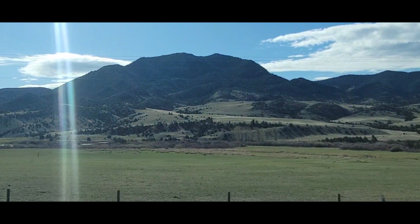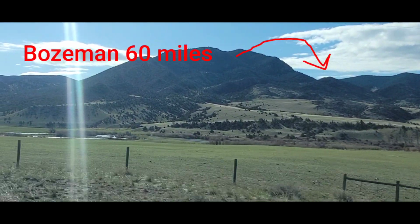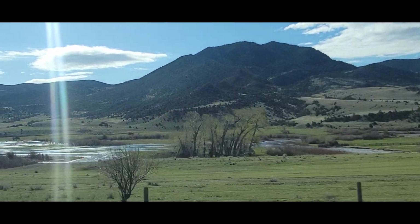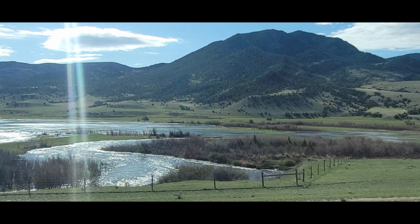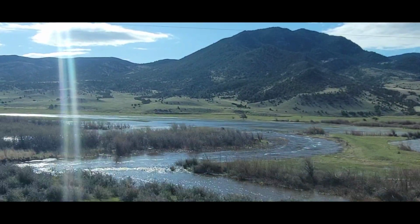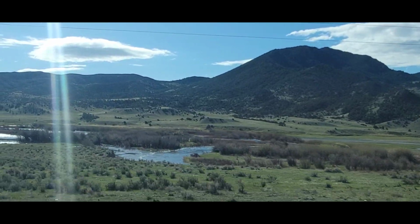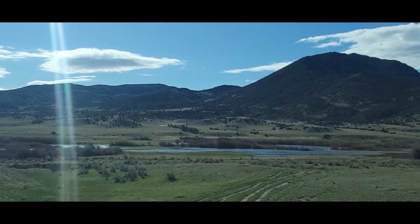Now, looking this way is looking toward where Bozeman would be on the other side of that hill there. All right, so here you can kind of see where it's branching out and flooding these pastures, like right there especially. There's usually not water there. Not that much, just a little bit. Yeah, I imagine the ranchers are getting a little bit concerned right now because their cattle are still grazing here in this area. They can't really run them up into the mountains yet.